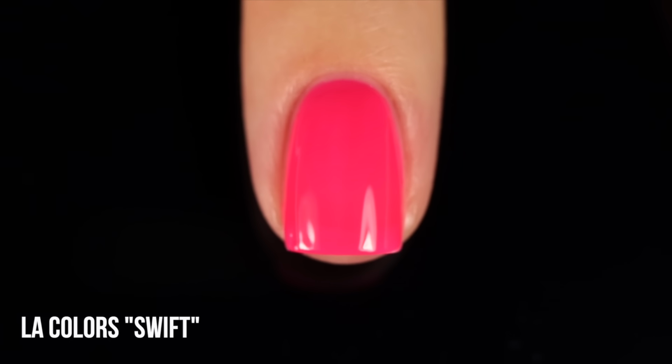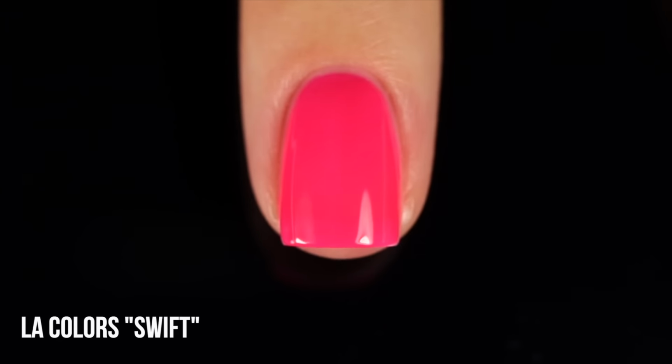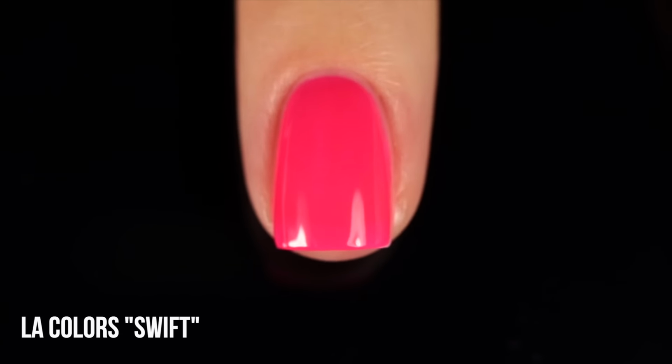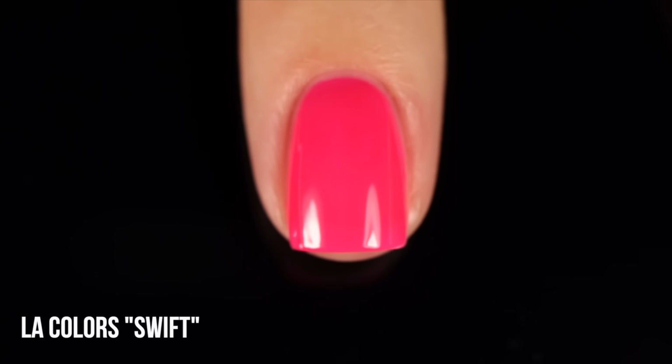For some reason, jellies just give me summer vibes, so I love the combination of a neon and a jelly, and I just think that LA Colors in general is such a great drugstore brand. Sometimes they can be hit or miss, but when they have a quality polish, I totally love it.